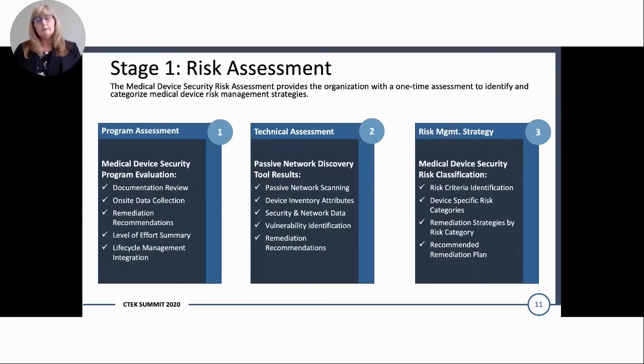Your technical assessment, there's your tool. You need to get a passive scanning tool. You are never going to figure out where all these devices are using your traditional scanners. You're going to have to get a device, put it on a SPAN port, take a look at what you've got.